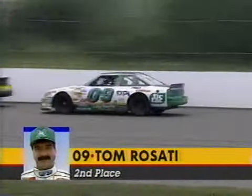Here comes Rosati. Rumored that ride of Tom Rosati's may be in jeopardy.